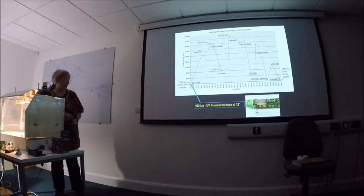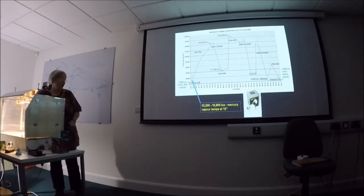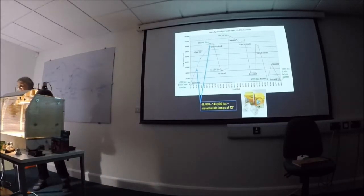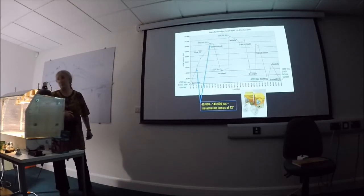We think, oh, there's loads of light in there. Well, actually there's not. If you put an incandescent lamp in, you can get up to 12,000, which is like about a quarter of an hour after sunrise. You can put mercury vapour lamps in, you can get a little bit further up. But really, if you want sunlight, you've really got to go for something like a metal halide, where the light is much, much brighter, and you can get up to sunlight levels with a good metal halide.